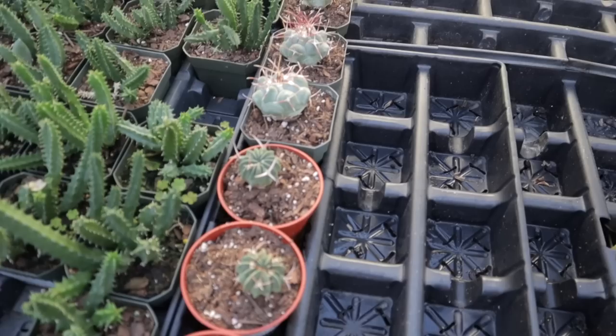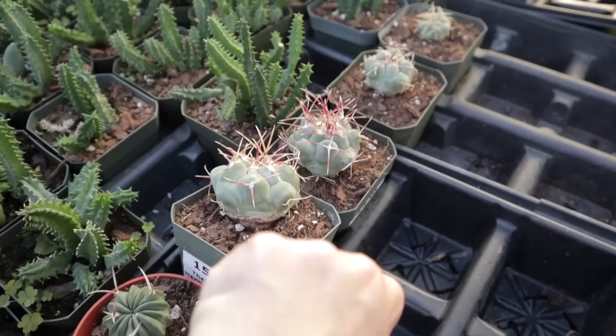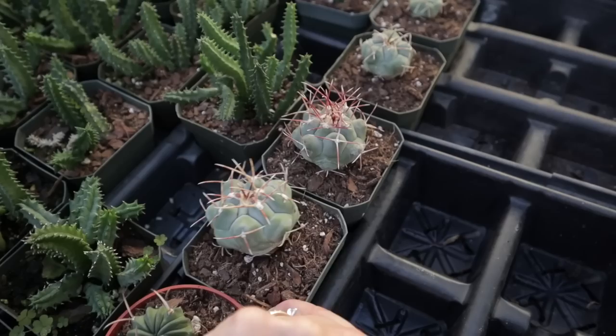What else do we have here? A stenocactus. I do have one of these. How much do you love those little spikes on there? $12.95. Look at this beauty. I love them so much. Thelocactus hexaedrophorus, $15. Beautiful. So beautiful.